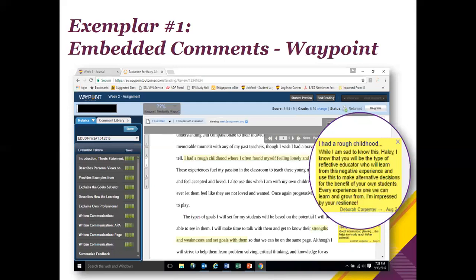So you'll notice the level of detail. You'll notice that the instructor is identifying with the emotion that has been shared here by the student. The instructor is then validating as to how the student can use this as a learning experience. So seeing the level of detail here is important for you.